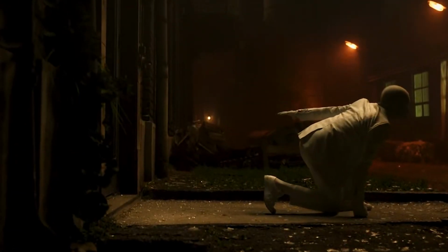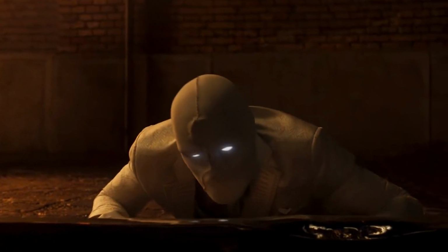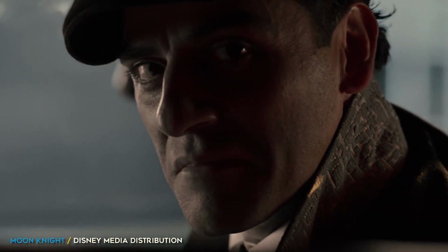Even Steven Grant's take on Mr. Knight is extremely comic accurate. When he summons the armor of Khonshu, the iconic three-piece white suit minus the blazer appears while the Moon Knight mask remains. Both versions of the suit are incredibly comic accurate, but they managed to add in a lot of culture as well. Now we just wait and see what Jake Lockley's suit looks like.